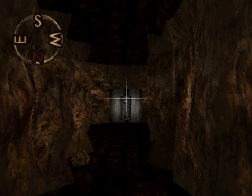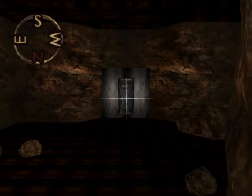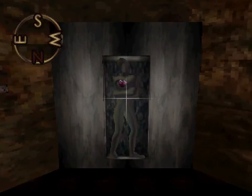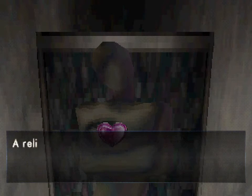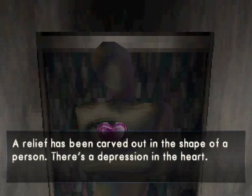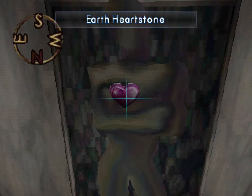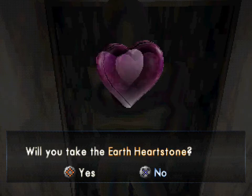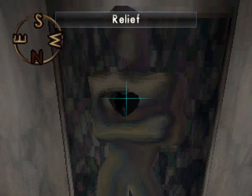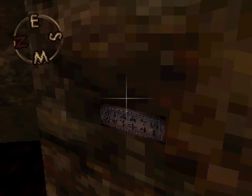By speaking to John a second time, we are immediately teleported to that room where we ended up almost dying previously, and where we can pick up a brand new item from this human-shaped relief here. A very large glass, heart-shaped earthstone.